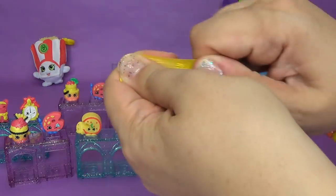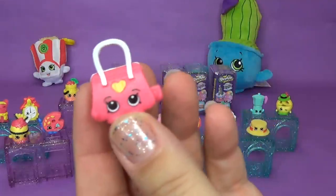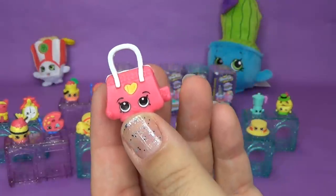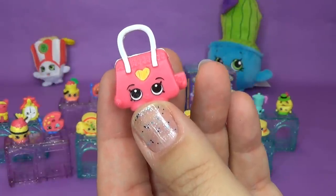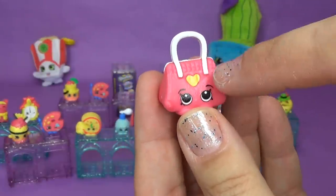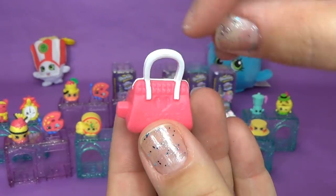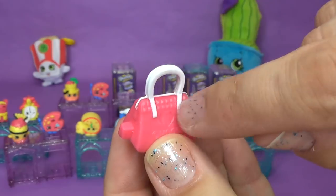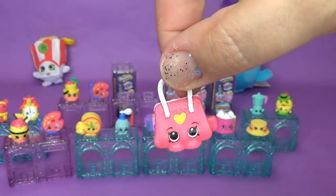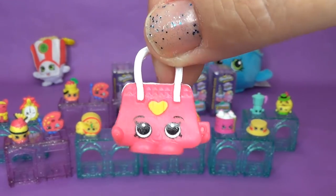And our first blind bag. Oh, how adorable. It's Bettina Bag. She's from the Italian tour. Bettina Bag is pink. She's like a hot pink. She has little pink heart there. And again, look at all the detail. There's even like some texture at the top of the bag. And she can hold her by her little purse handle. La la la, I'm Bettina Bag, and I'm from the Italian tour.